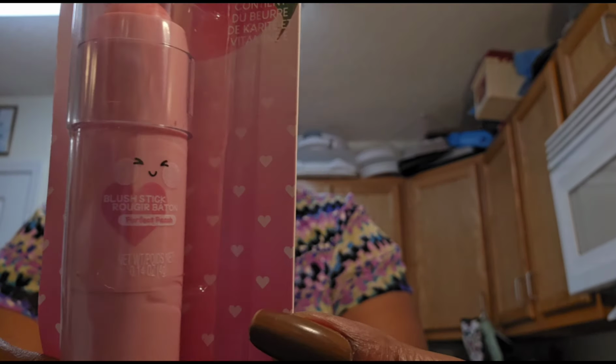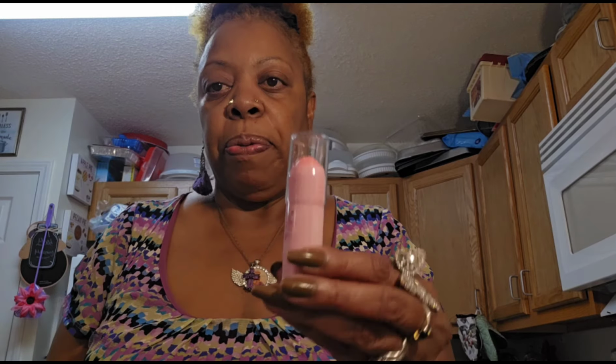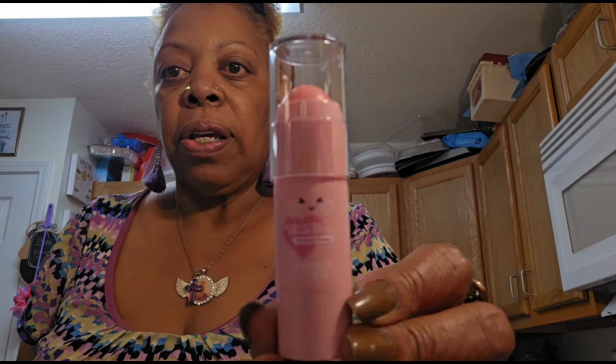I don't know if you guys will be able to see this or not, because my lighting's not that great here in the kitchen, but I'm trying to get this done so we can move on. Ooh, pretty packaging, y'all. Look at that. Can y'all see that? Isn't that cute? And it's supposed to be, ooh, smells good. A blush stick?